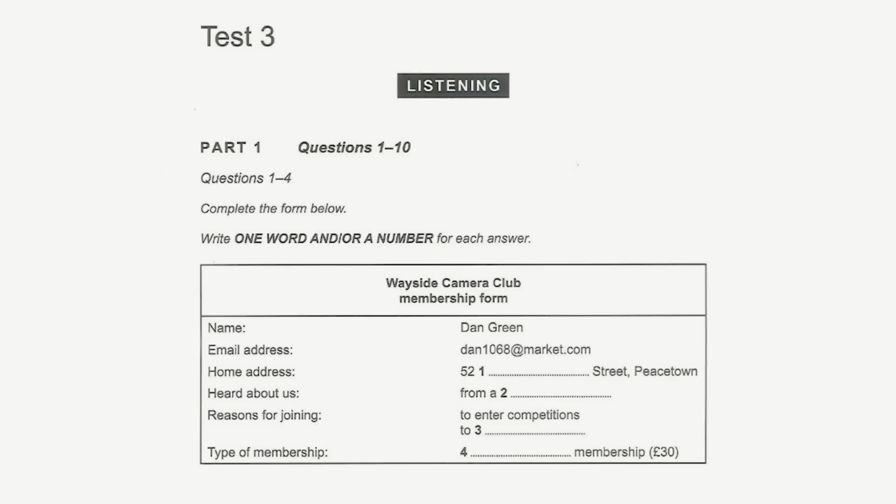Now listen carefully and answer questions 1 to 4. Hello, Wayside Camera Club, Breeder speaking. Oh, hello. My name's Dan, and I'd like to join your club. That's great, Dan. We have an application form. Would you like to complete it over the phone? Then you can ask any questions you might have. Oh, yes, thanks. Okay. So, what's your family name? It's Green. Dan Green. So, can I take your email address? Yes, it's dan1068@market.com. Thanks. And what about your home address?